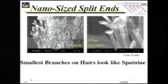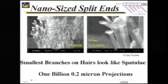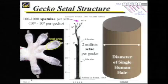The smallest branches of the hairs look like spatulas, and an animal like that has 1 billion of these nano-sized split ends to get very close to the surface. In fact, there's the diameter of your hair. A gecko has 2 million of these, and each hair has 100 to 1,000 split ends. Well, think of the contact that's possible.